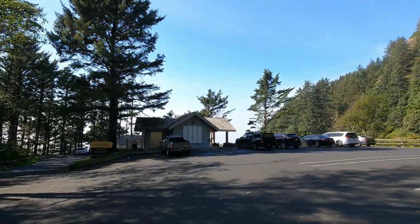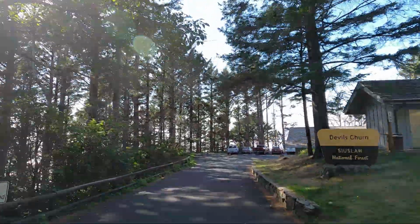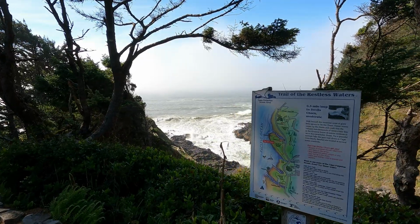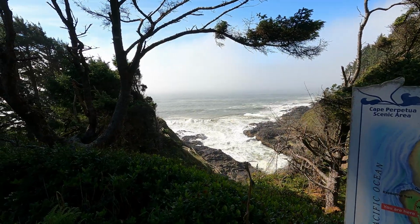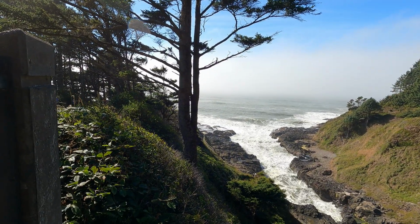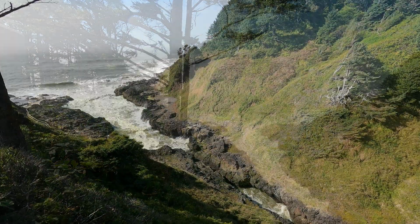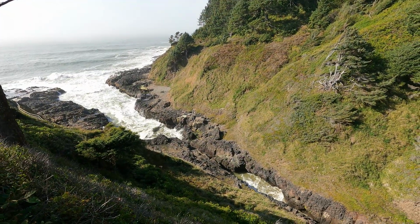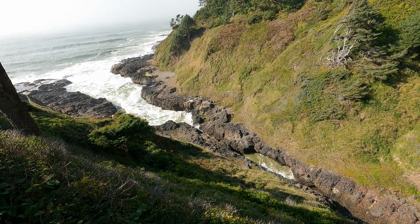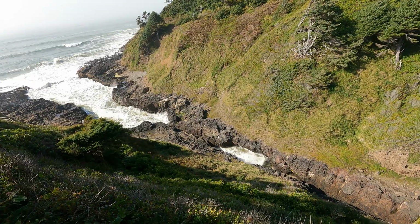From Cape Perpetua, we drove out to Devil's Churn, a deep chasm carved out by the crashing waves of the Pacific Ocean. So this is Devil's Churn. We're going to go up where we get a better view. Over thousands of years, it made this 80-foot wide opening. They say ocean sprays can reach up to 200 feet in the air. I guess it was a reasonably calm day for us. We certainly didn't see anything like that, but it was beautiful just the same.